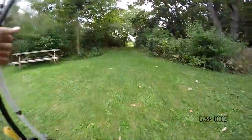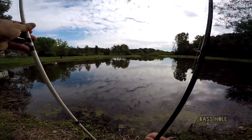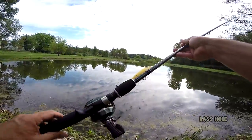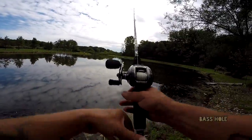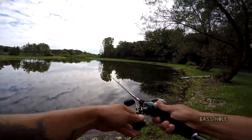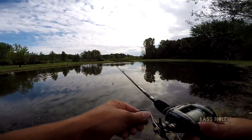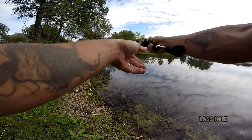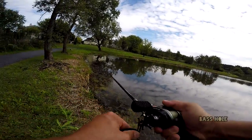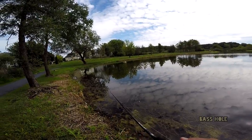I'm gonna go to the bigger of the three ponds. It's looking pretty good. The water's a lot higher than it was the last few times I was out here. So let's see if we can't pull something out of these weeds. A buddy that lives out here gets the privilege of fishing these ponds whenever he wants. A few years back, he caught a 7-pounder out of here.